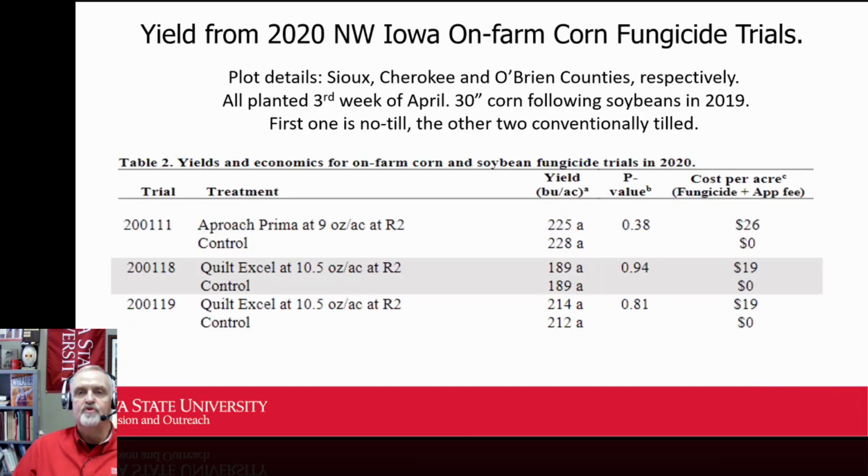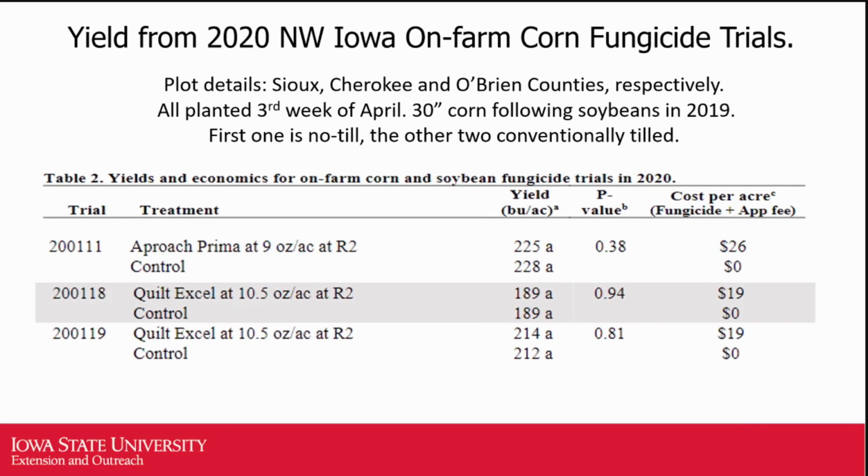This year, in 2020, we only had 3 sites where we went. One was in Sioux County. That's a farm that's been no-tilled. All 3 of these are corn following soybeans. All 3 of them were planted the 3rd week of April.